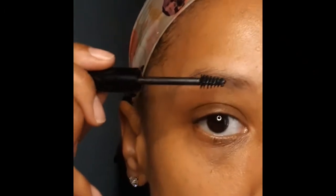I don't know why, but I always love a really pointy eyebrow. I don't know why. All right, so I'm going with my brow tint. Alrighty, and now here we go.